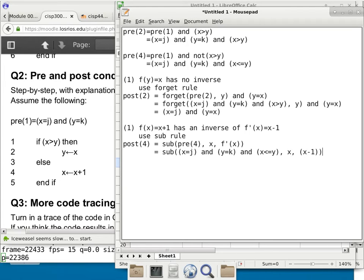I put extra parentheses around it just so that we don't have to deal with the priority of operators. The next line is really just applying it. So every time we see x, we replace it with x minus 1. So x minus 1 equals j for the first term because we have this x here that is replaced by x minus 1. The second term has nothing about x, so we just keep it the way it is.